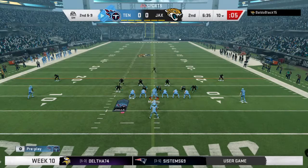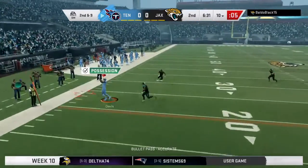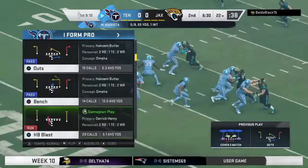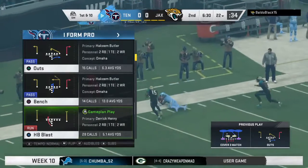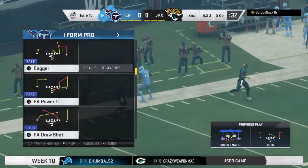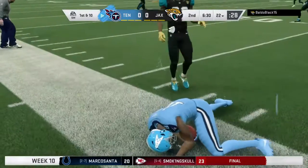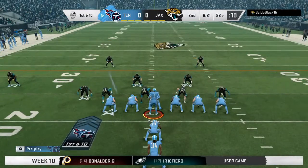Mariota now. Completes it to Davis. And he is out of bounds, able to get it across the 20-yard line. First down, Titans, gain of 12. People worry about throwing the out route because often it can get jumped, and that can turn into either an incompletion or an interception. But not on that one. Everything came together, and he catches it and goes over the sideline.